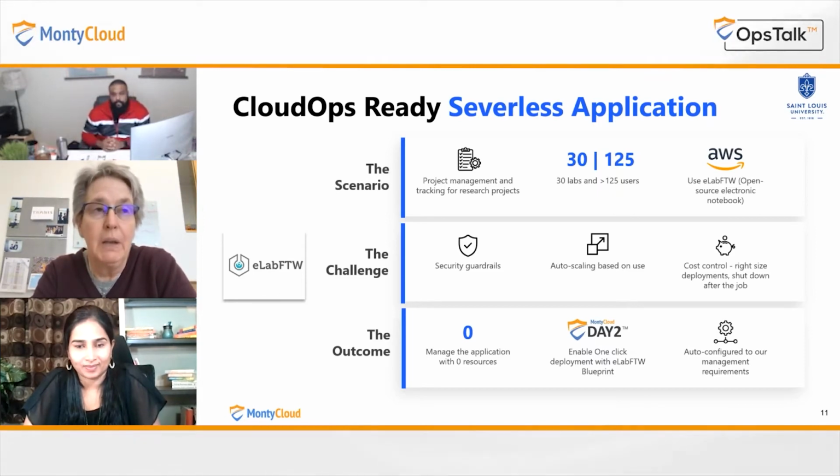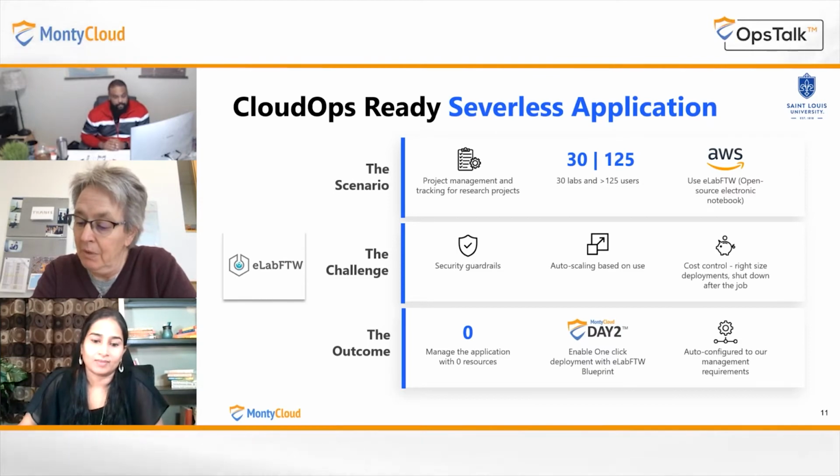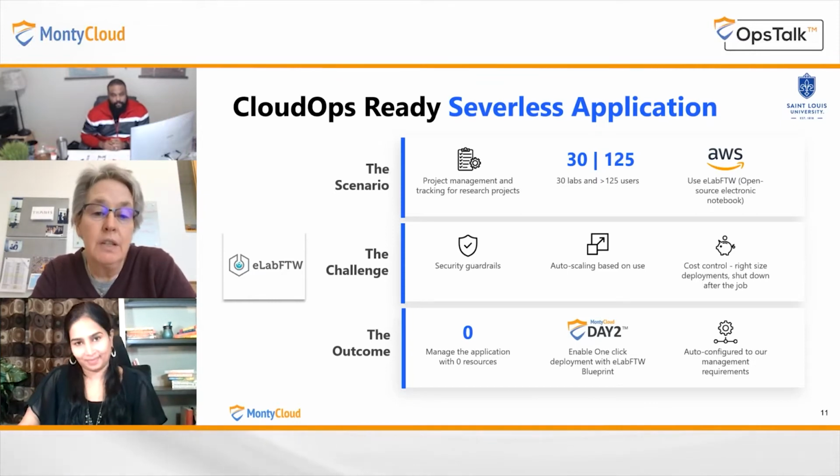So while we don't manage the application with zero resources in the sense that we obviously have a cloud computing cost through AWS, we haven't had to hire someone specifically to manage this application. So from that end, our costs are significantly contained. And all in all, this was definitely a win for us and being able to provide a much needed tool to our researchers.